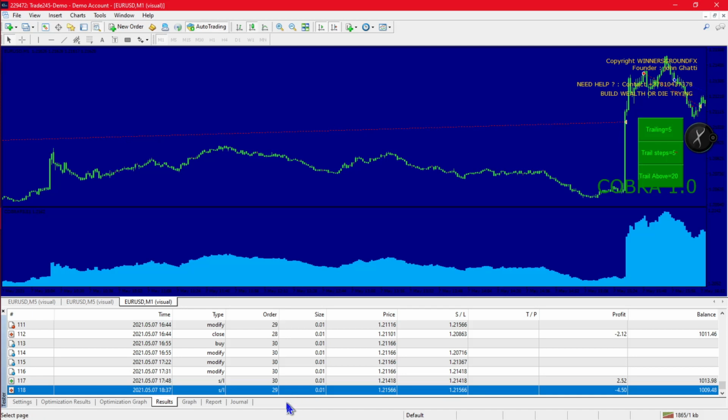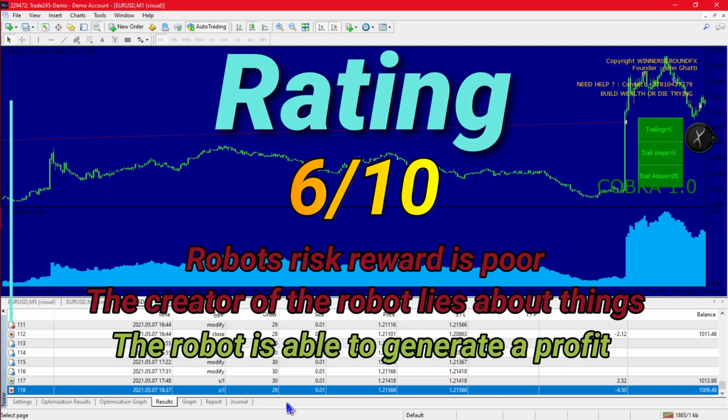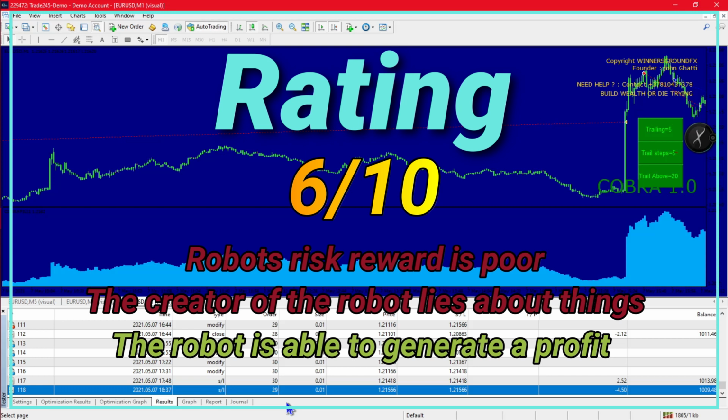So if I was to give this robot a rating out of 10, it would be a 6 out of 10 with the correct settings, but if you're using it on the default settings, I would only give it a 4 out of 10 since you're bound to make a loss with those settings.